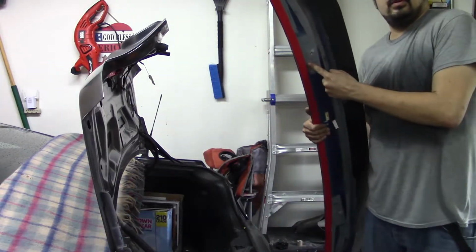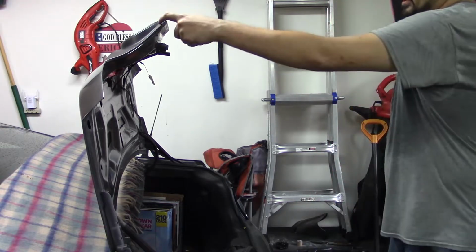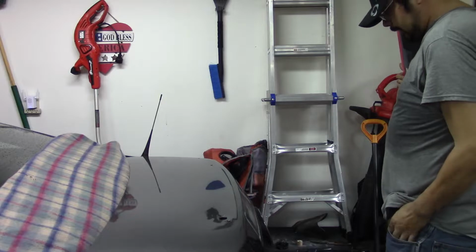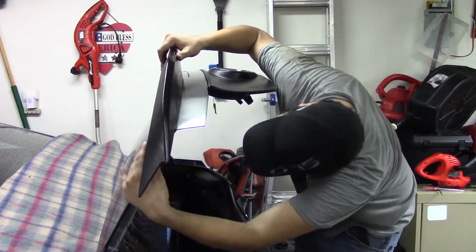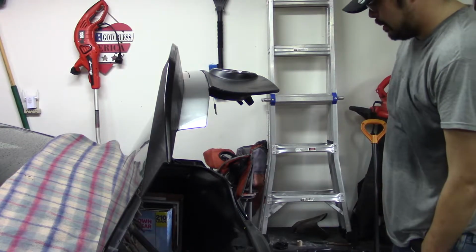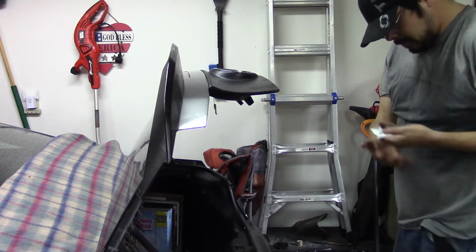So I've applied some new double-sided tape to the front here, which should be sufficient for holding it on. Yeah, there we go. That's pretty good, actually. I'm going to start a couple of the bolts, at least the ones I know work.